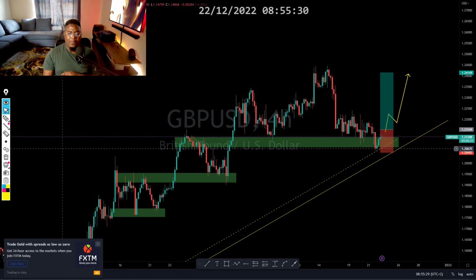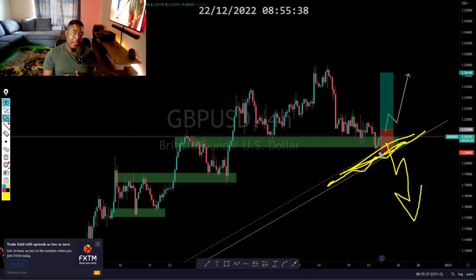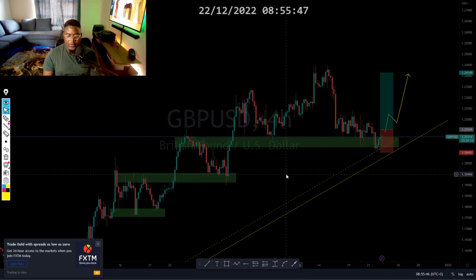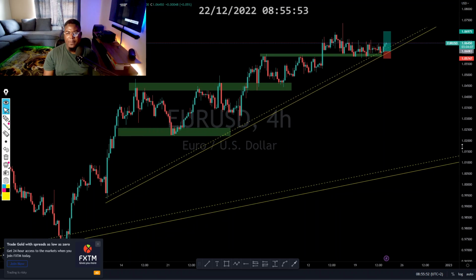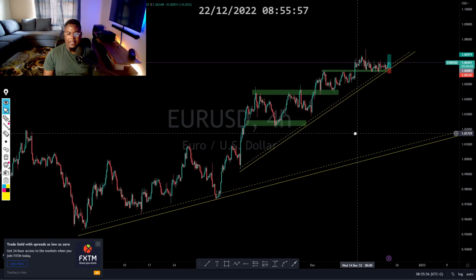So yes, the market is still uptrending. If not, we will see it when the market breaks this area. If the market breaks that support area, that is where we will see the market starting to bleed, change the trend and start going down. Simple as that. So let's push to the next one, as we don't want to take too much time. I can see it's already 9 minutes, so I'll be as quick as possible. I think this is nice because I talked about this yesterday.